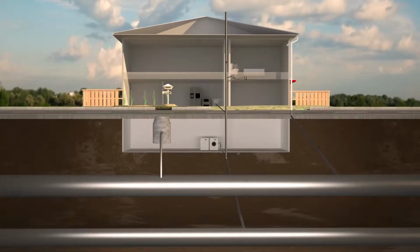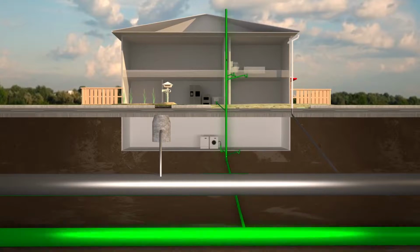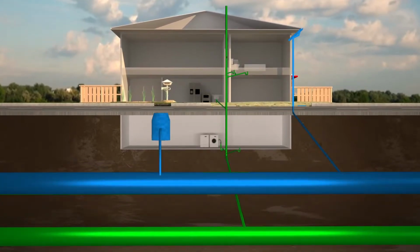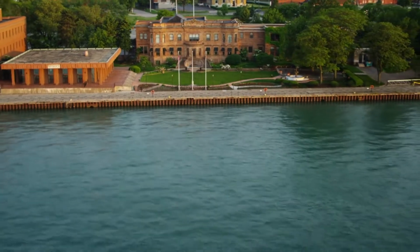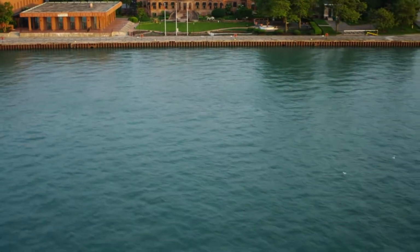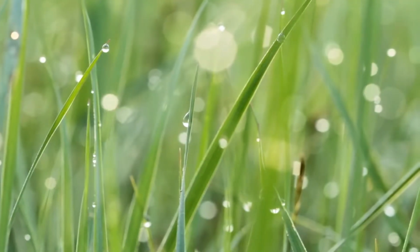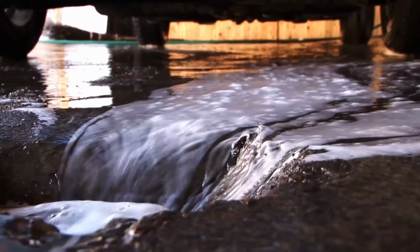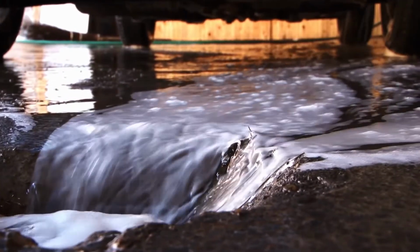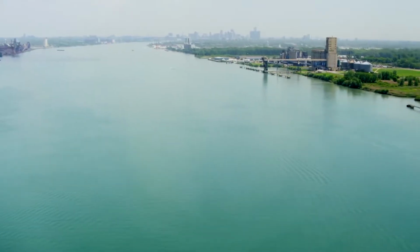In some places, the sewers are separated, one for wastewater and the other for stormwater. In that case, only the wastewater heads towards the wastewater treatment plant. The storm sewer goes straight to the Detroit River, untreated, because it's only water, right? Actually, no, it isn't. All the chemicals that you put on your lawn or the soap with all the phosphates that you wash your car with all head out in the storm sewer if you've got a separated system. Straight into the Detroit River.